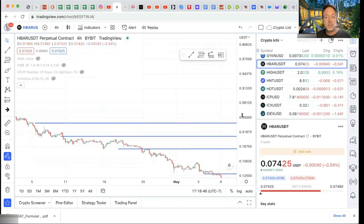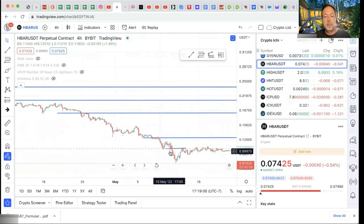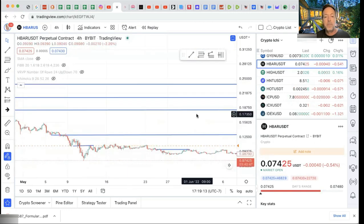It broke a base. You don't know what's going to happen or when, but you've seen many times in the past that it's come back up and it's touched the lines that I've drawn, right? Okay, so it's just a matter of, am I getting in at a good spot, and am I willing to wait? All right, so it broke that base, came back up. We haven't seen it come back up on these ones yet. Let's keep watching. It broke this base, came back up.